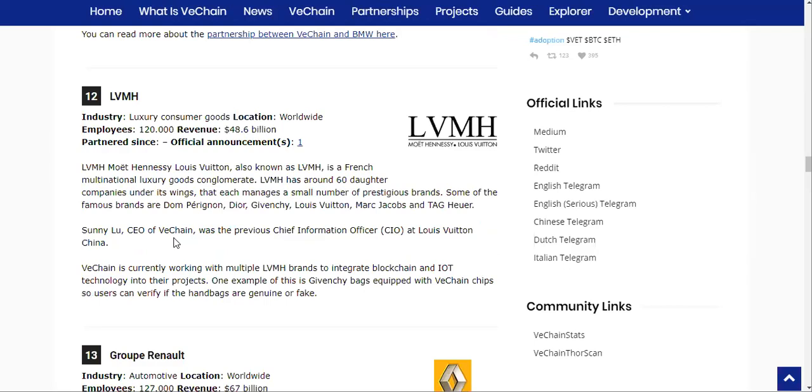LVMH, Louis Vuitton Moet Hennessy, okay, they own 60 different brands. Okay, 60 different brands. It even says around 60 daughter companies. You've got Louis Vuitton, Givenchy, Dior, Dom Perignon, Marc Jacobs, blah blah blah. The previous CIO is already working there. So obviously, a partnership with Louis Vuitton makes sense. Just like Ripple's former executives and members used to work at Goldman Sachs, the Federal Reserve, in politics and central banks, it would make sense that Ripple will have an easy way to partner with governments, particularly in the U.S., and banks, because they already have these type of people on their board. So this is a big one too. A brand with 60 different companies under their umbrella, that's fantastic.